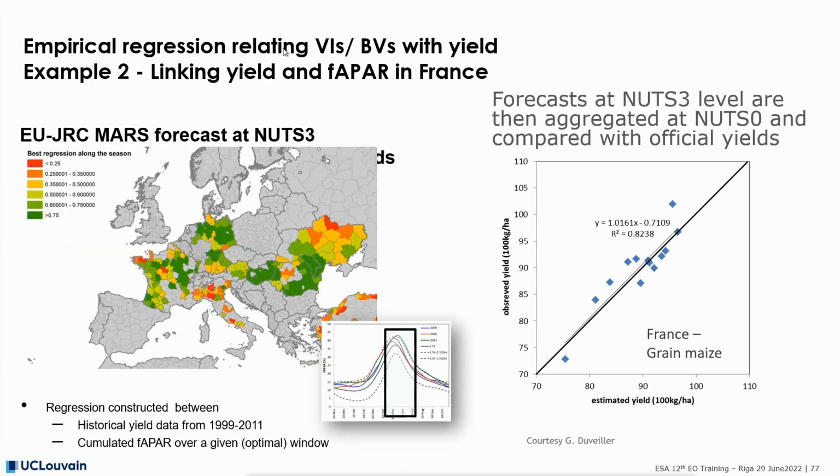In Europe, the challenge is not only the yield estimation, but also the forecast. Therefore, what you want to do is to forecast in advance the expected yield. And you can do that from historical yield plus the cumulative FAPAR. If you combine the cumulative FAPAR plus the historical yield data, for instance, the trend of the yield will explain already part of the yield variation.